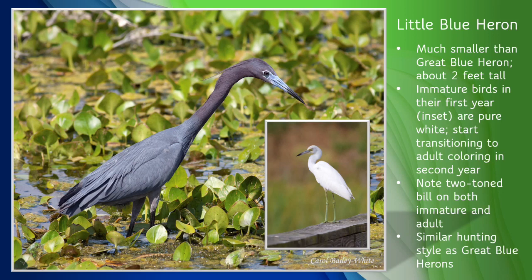They use a similar stalking and striking feeding behavior as the great blue heron, but obviously eat smaller prey, like small fish, crustaceans, or insects. This species also nests in colonies, usually in low shrubs and small trees.